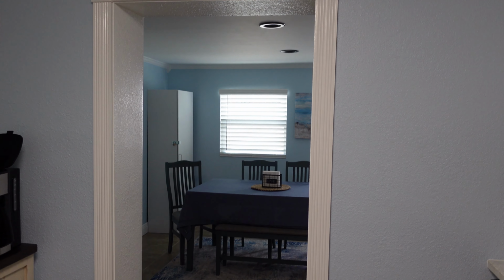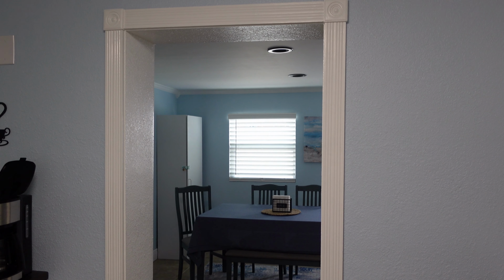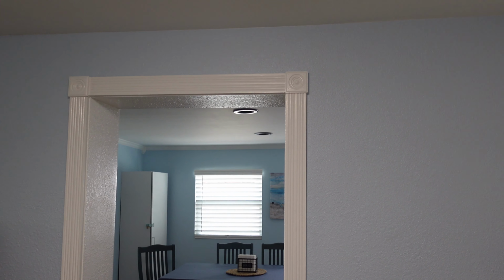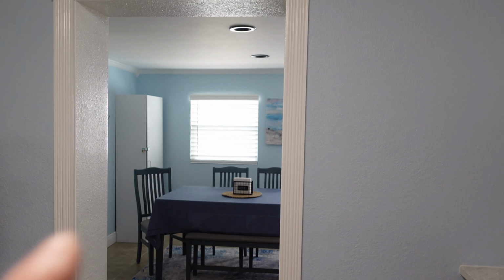And of course, on the other side of that wall was what they consider to be an efficiency apartment, complete with a kitchen, which we took out. But Robin opened that wall up and just framed around it. And oh my gosh, you guys, as you can see, the light from this window right here just comes right into the kitchen.